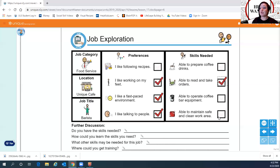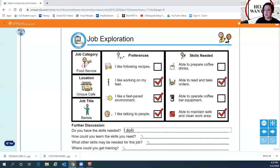Able to maintain a safe and clean work area. I know my food safety skills. I know how to clean up and sanitize, so I'm going to mark yes. All right, do I have the skills needed? I have some of them. I don't know how to make all the drinks. I know how to make a cup of coffee or use equipment. And I think I'm going to run out of room here.